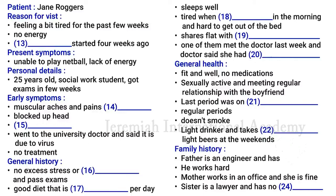When I wake up in the morning, I'm still really tired, even though I've slept well all night, and it's just really hard to get out of bed. Right, okay. Has anyone else around you been ill like this? Well, I share a flat with 2 girlfriends, and one of them went to the doctor last week, and the doctor said she had glandular fever. I see. And she's been really tired too, and I was wondering if that might be my problem.